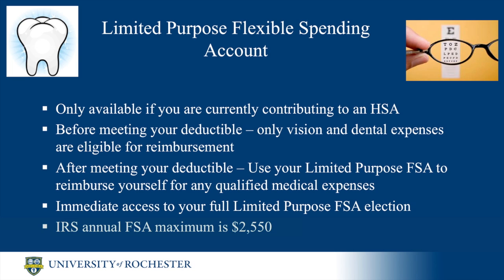For example, many account holders use their limited purpose FSA to reimburse themselves for orthodontic expenses incurred while the account is open. Please note, limited purpose FSA claims must be manually submitted. Check with your FSA vendor for instructions.